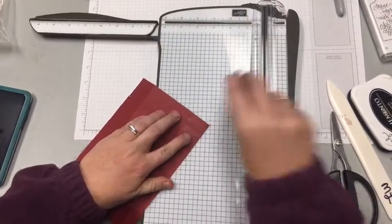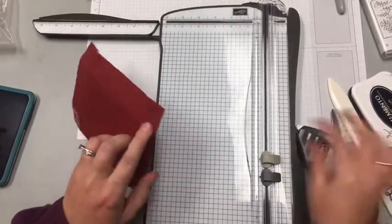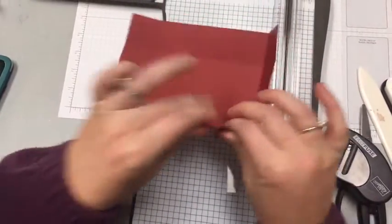And these are pretty quick to make as well. And then you just fold this in and attach it.